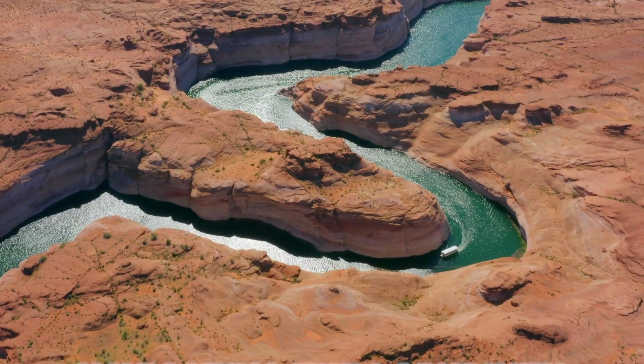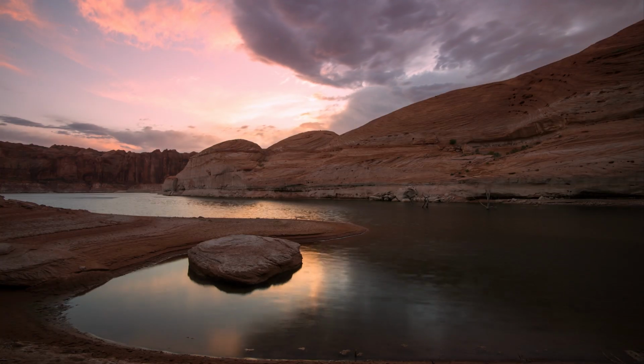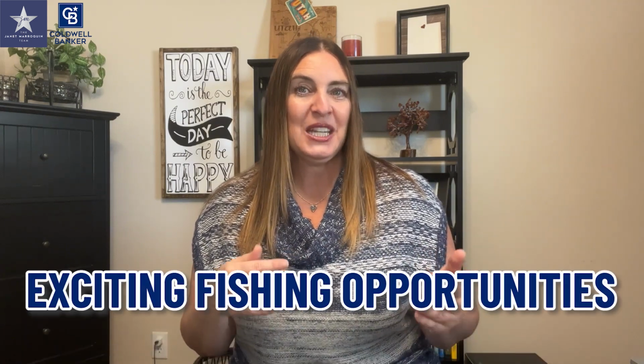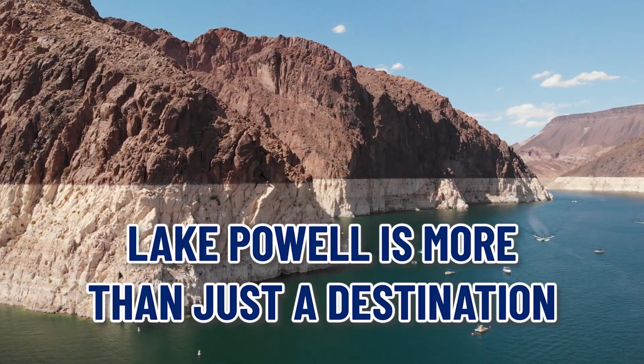From the thrill of navigating the labyrinth of the canyons by boat to the serene experience of watching the sunset over the waters, reviews highlight that the lake is an unforgettable place to create memories. Many reviewers mentioned the exciting fishing opportunities, the well-maintained campsites, facilities, and friendly atmosphere at the marinas. Lake Powell is more than just a destination.